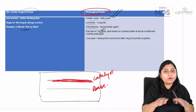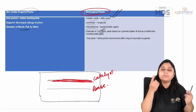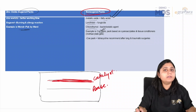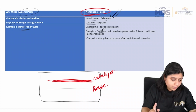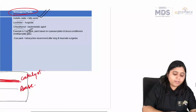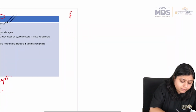Ask the patient not to eat anything for at least 1 hour, not to spit, not to drink water. In 1 hour, the Coe-Pak will harden and it should stay there at the surgical site for at least 1 week. So after 1 week, when we remove the Coe-Pak, this was in brief about the Coe-Pak findings.